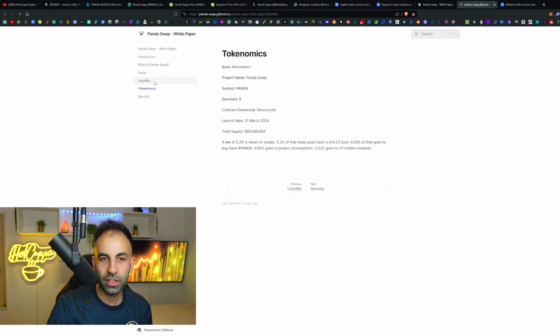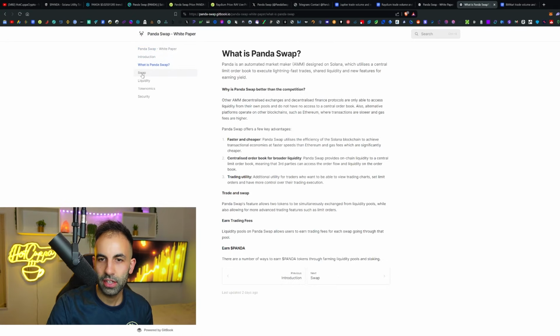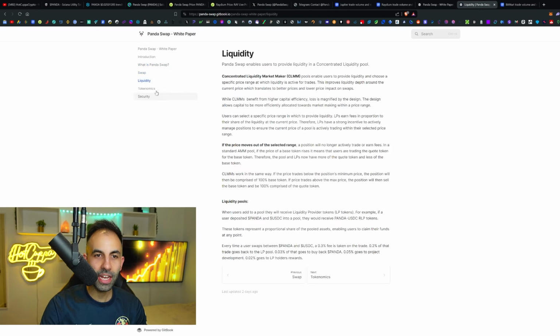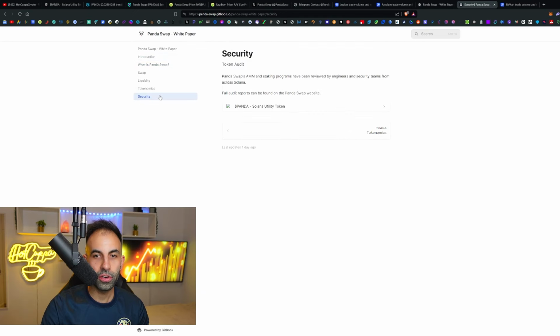You can find details of this tokenomics and everything else right here in their white paper. I'm not going to go over the white paper too much, but you guys can check it out here. It's pretty basic. They go over faster and cheaper features that the PandaSwap offers, a centralized order book for broader liquidity and trading utility, which is awesome. You could earn trading fees. You can, of course, trade and swap, and you can even earn Panda. So there are a number of ways to earn the Panda token through farming liquidity pools and staking as well, guys, which is going to be potentially a token that you might want to be yield farming the hell out of during this insane, monumental potential 100x rise in the value of this Solana altcoin meme coin.